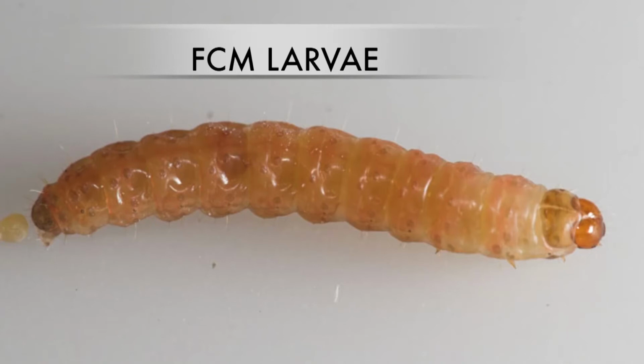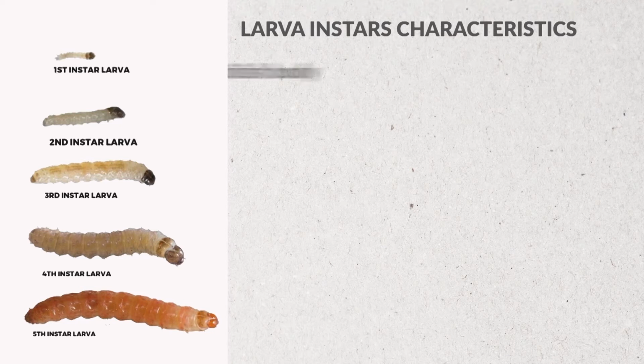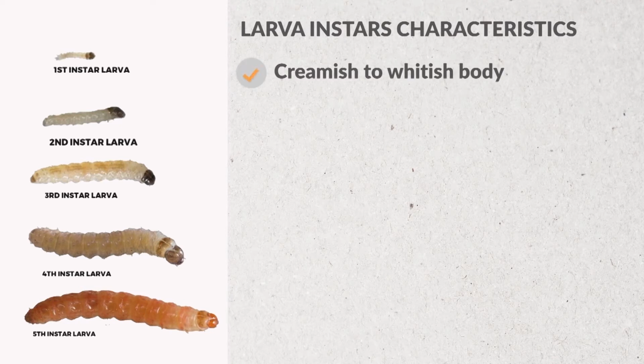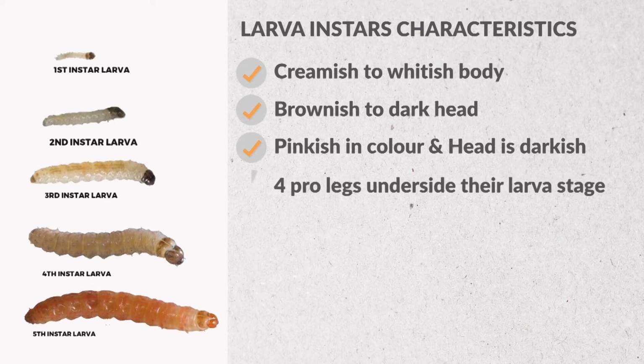When it hatches, it moves to the second step, that is the larvae, and under the larvae, there are 5 instars. The characteristics of the first 4 instars is that they have a creamish to whitish body, and they have a brownish to dark head. And for the 5th instar, the body is pinkish in color and the head is also darkish in color. All the instars of the false codling moth have 4 prolegs on the underside at the larvae stage.